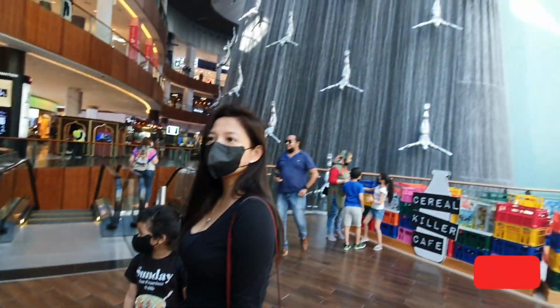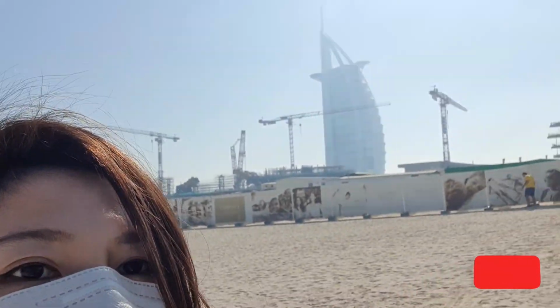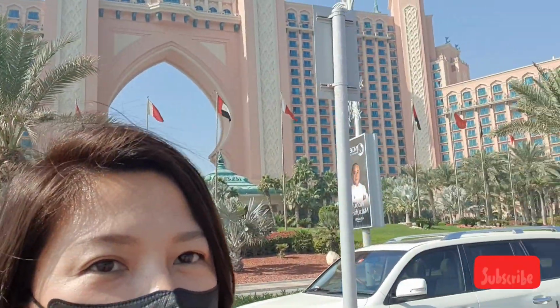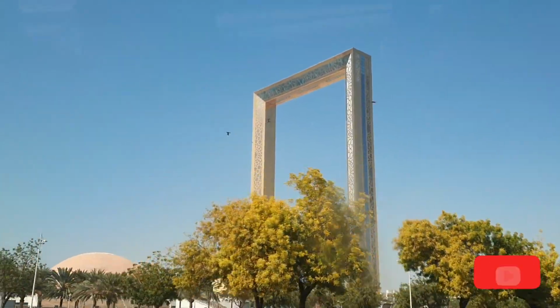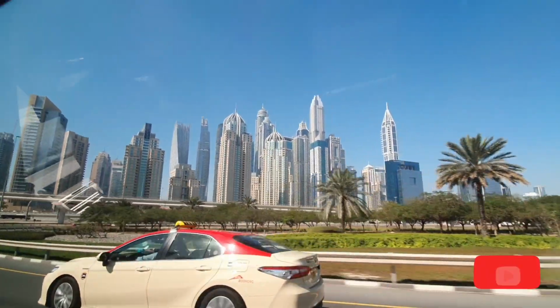Actually, hindi ko to first time in Dubai. This is my first time to go out of the airport. So we went here to take photos of the Burj Castle. Construction is ongoing. So we're right across the Atlantis in Palm Jumeirah. Grabe yung Dubai, parang Atlantis.